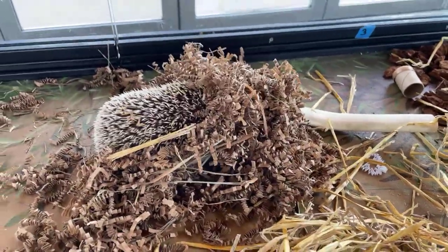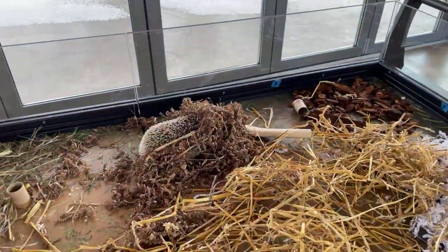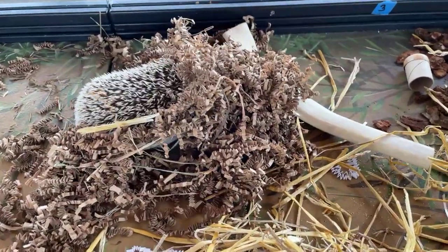Oh, good. I think she's chewing on a bone too. You can kind of hear her. I actually rubbed those in some mealworm food, so they smell really good to her.